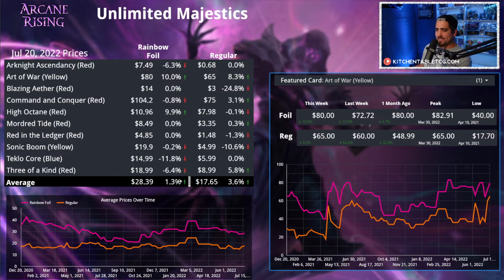Looking at the Majestics, up 1% here and up 3% on the regular. A lot of Art of War action. There's a lot of new usability for Art of War. That card is becoming a staple now, even approaching Command and Conquer prices. It's really seeing a lot of usability and a lot of play as some of these new heroes come out. And a lot of just across the board good stuff. High Octane. There's some dash stuff going on there.